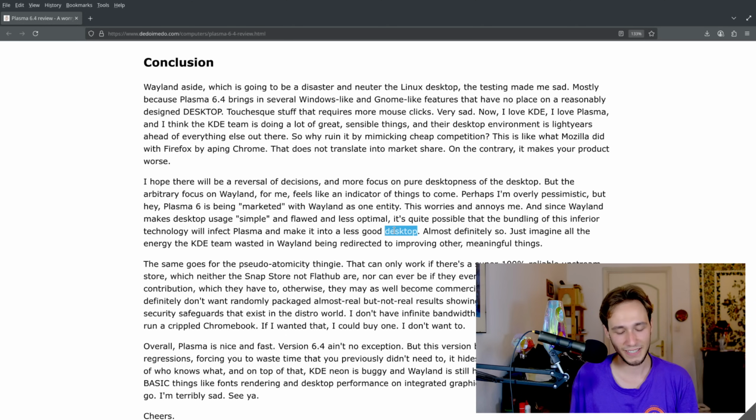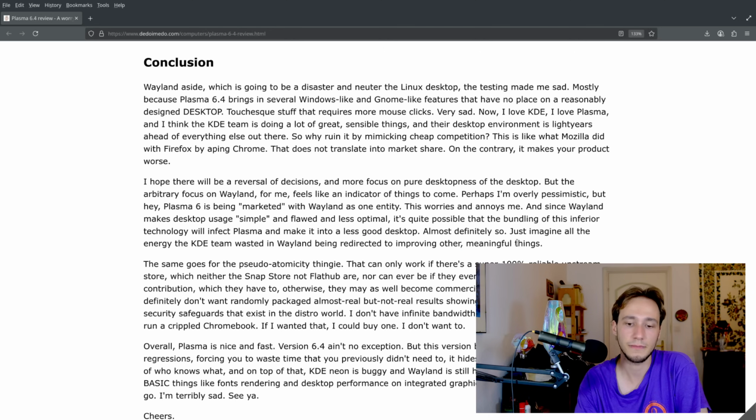By the way, there's no relation between the two, like between Wayland and the design decisions that we make with the desktop. The fact that Spectacle has been redesigned isn't really correlated to Wayland. The benefits of Wayland aren't the same as the benefits of redesigning Discover, like security and performance for Wayland, and not overwhelming the user for Spectacle, these kinds of things. Just imagine all the energy the KDE team wasted on Wayland being redirected to improving other meaningful things. But see, the fact that we spent a lot of energy on Wayland means that the KDE Plasma desktop, when used with Wayland, now has better performance and is much more secure, these kinds of things. It actually very much impacts the user.